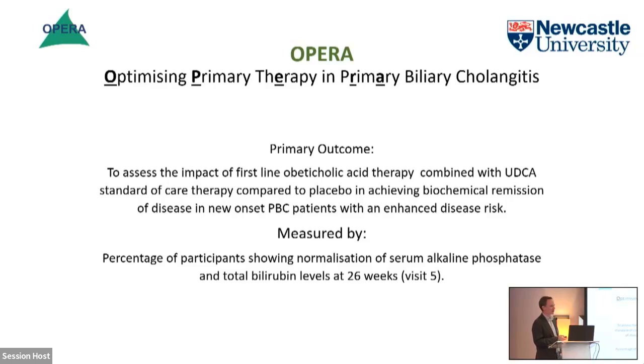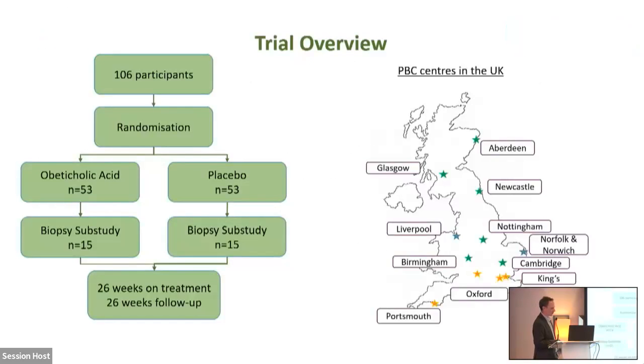So, quick bit of audience participation. If your PBC was diagnosed yesterday and you hadn't yet started your ursodeoxycholic acid, and if we could predict based on your diagnostic blood tests that you were unlikely to achieve that alkaline phosphatase less than 1.67, the current threshold, would you want to receive enhanced therapy, second-line treatment from day one? You would, yeah. Okay, good. So there's a good reason to do this trial.